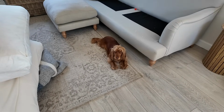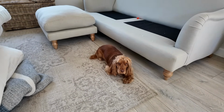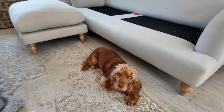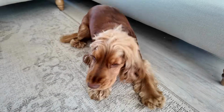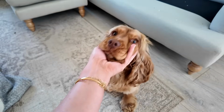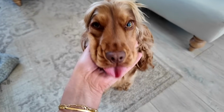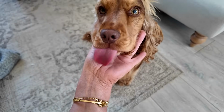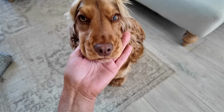There she is. The main reason why the sofa is so dirty. Aren't you? You're so cute, but so dirty. Yes. This is a dog who absolutely loves running through anything muddy, wet. I mean, she's a dog, isn't she, at the end of the day? But she also loves to dig holes. Yes, you like to dig holes, don't you? And she likes to lick everything.